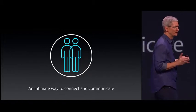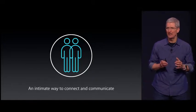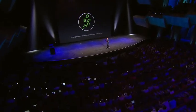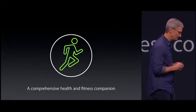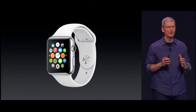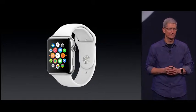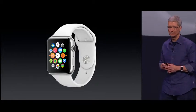Because you wear it, we invented new intimate ways to connect and communicate directly from your wrist. And it works seamlessly with iPhone. And it's also a comprehensive health and fitness device. Now, Apple Watch took very deep thinking, and out of this came some truly remarkable innovations. And one of those was the user interface.